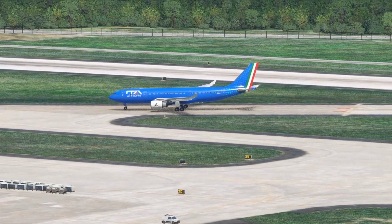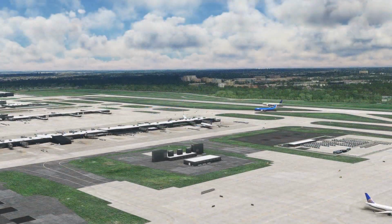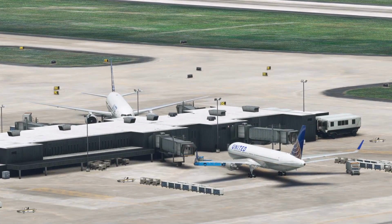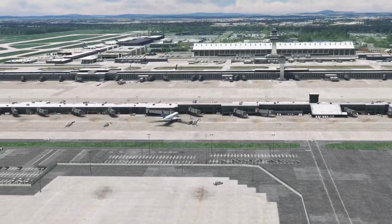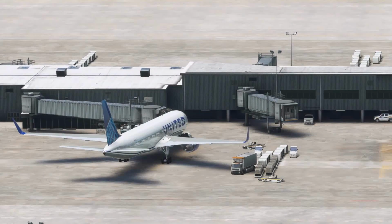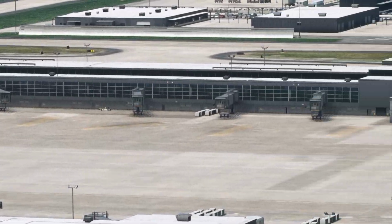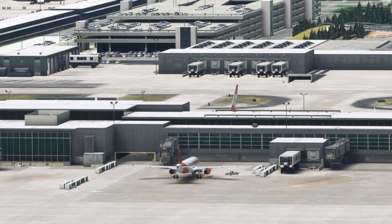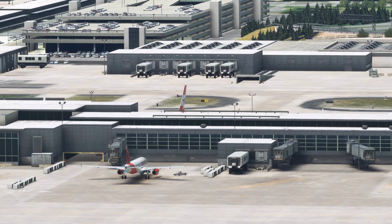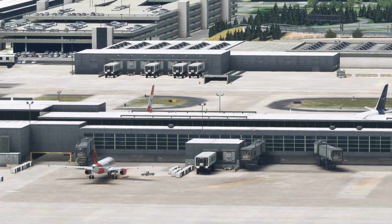ITA Airways Airbus A330 just previously landed, and it appears to be stuck. Let's take an inventory of what we have at the gates currently. So at the C&D concourse, we have a United 777-200 and a 767-300. Going down, we also have another United Airlines 767 in the new livery. And that's it for there. The A and B concourse, hard to see on the other side, but we have an Avianca Airbus A320, I think that is. It might be an A319. And an Austrian Airlines, I can see the tail on the other side, Austrian Airlines 767-300.